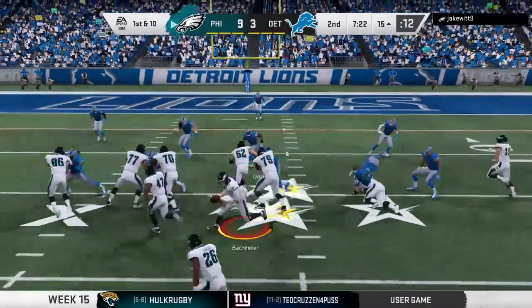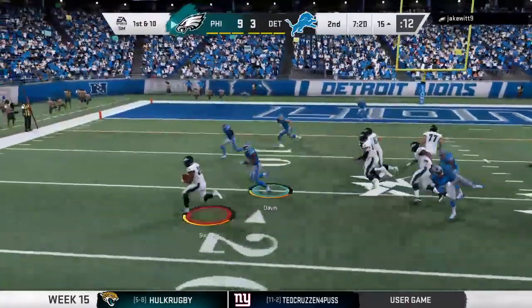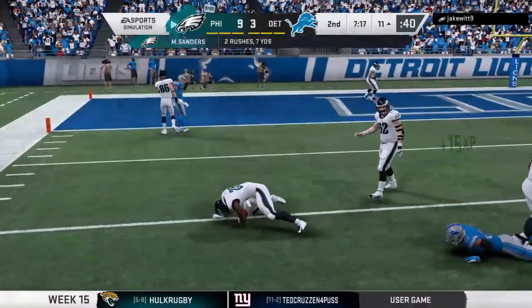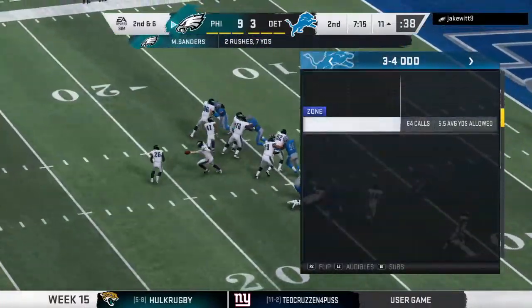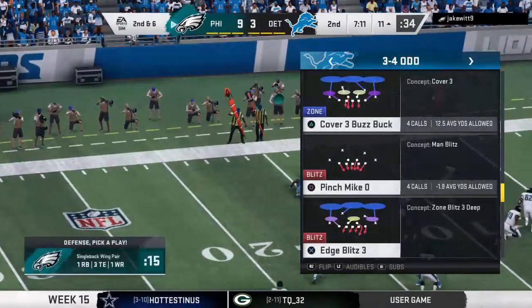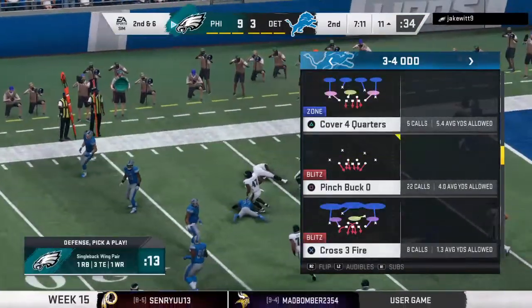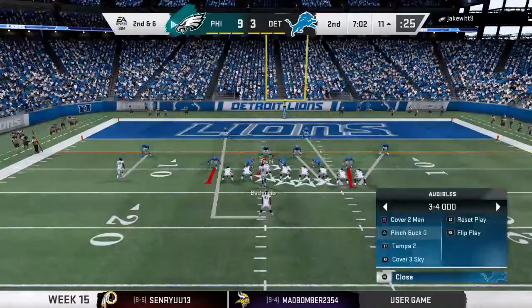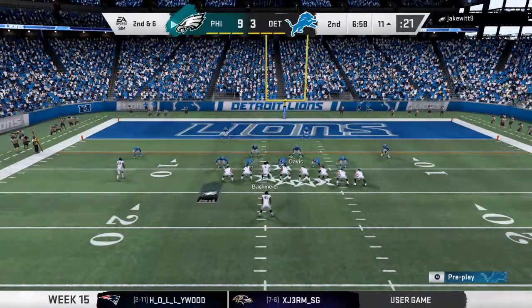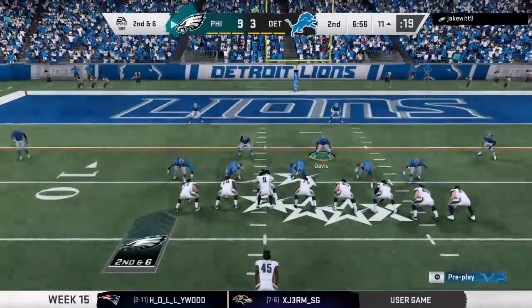On first and 10, it's Sanders. And he's brought down just outside of the 10 at the 11. Credit the tackle to Darius Slay. Well, if you're a football guy, that's a pretty run because everyone is in sync right there. Obviously, the guy carrying the ball, but how about the people up front? Leverage, athleticism, they created some nice space for him.